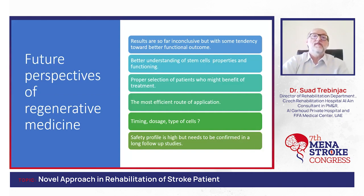So, future perspectives. Actually, the results are so far inconclusive, but with some tendency toward better functional outcome. Better understanding of stem cells and their properties and their functioning is the most important. This is the key point: how they are acting, how they are interacting with their environment, what are the obstacles for them to develop and to provide a therapeutic effect. So this is the subject of intensive research right now.